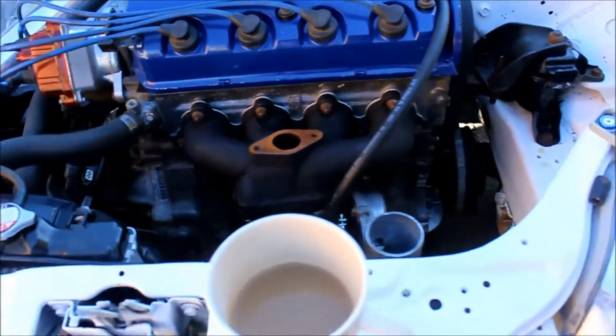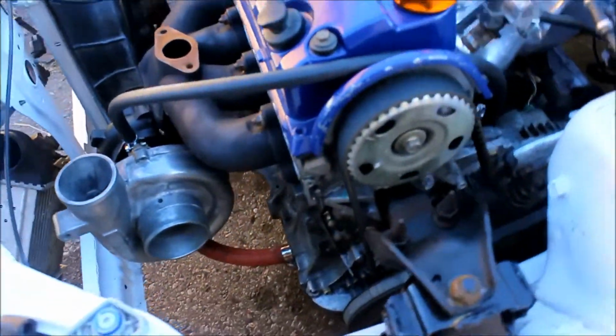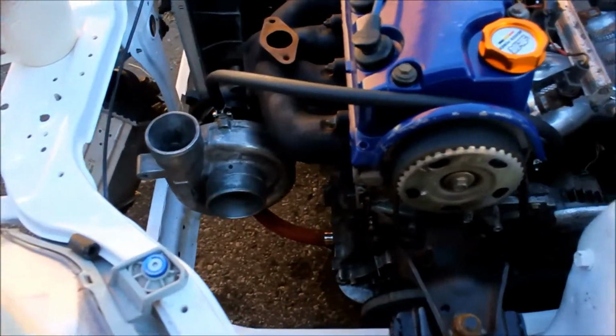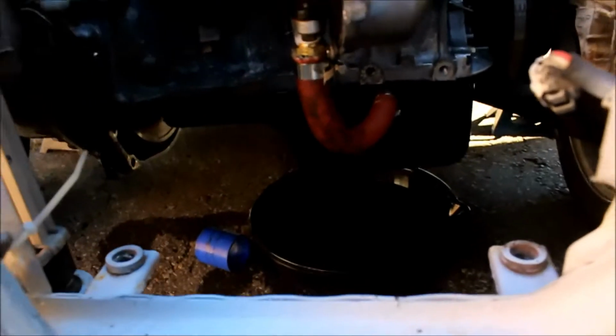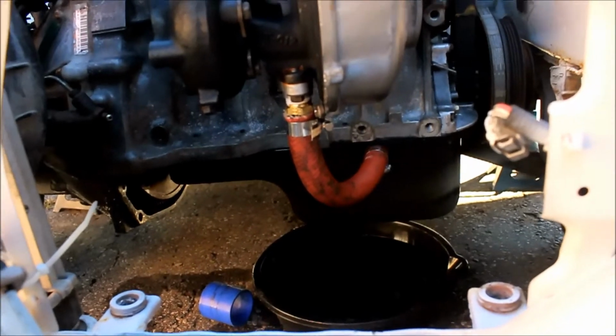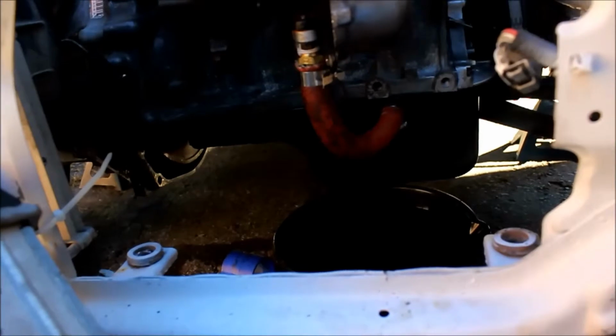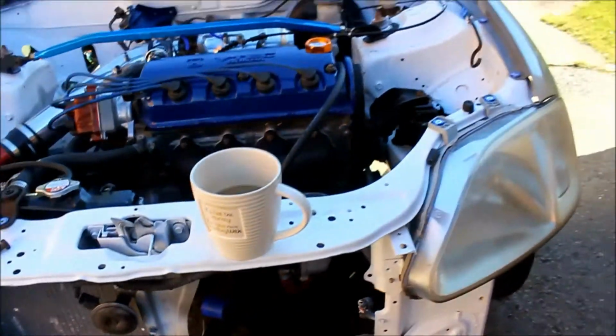Give you guys a quick look. So this is the feed line. I'm running 5/16 high pressure fuel line to a sandwich plate. Get it down in there. But you can kind of see it. Anyway, so that's what we're running, and then we got the return line, which is just some high temp, high pressure rubber with silicone outlining, I believe, hose. So should be good. So we're gonna start up and see how she does.